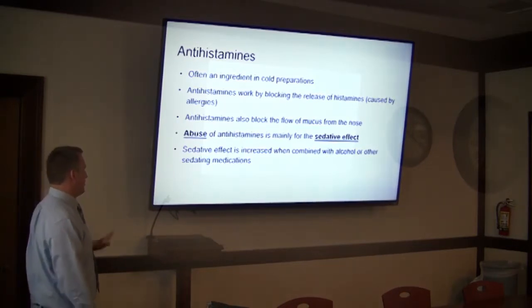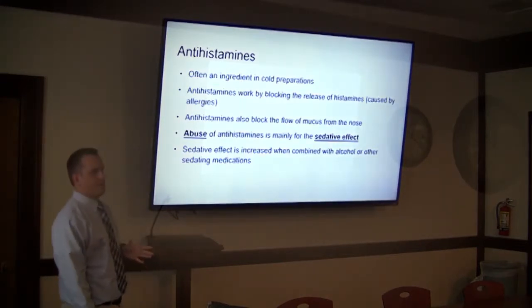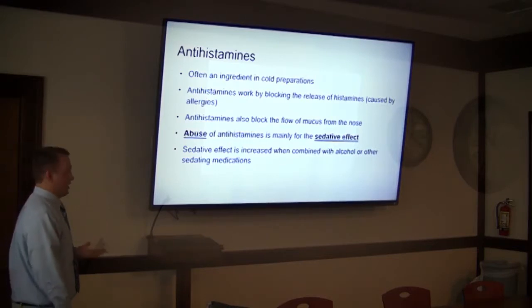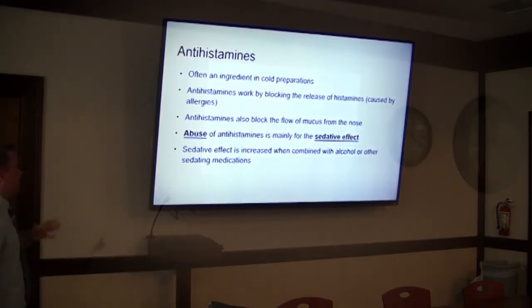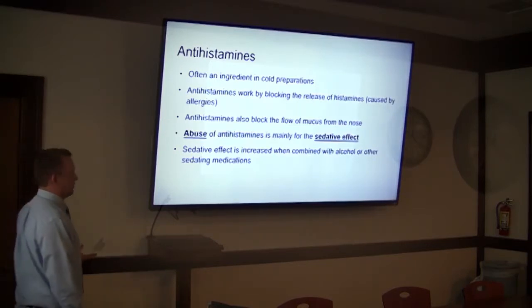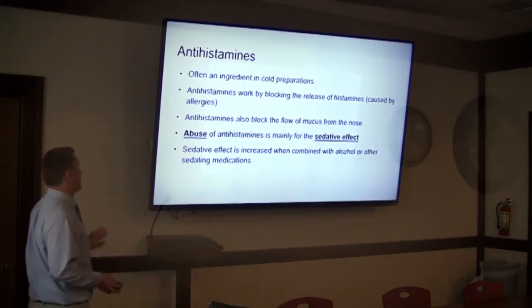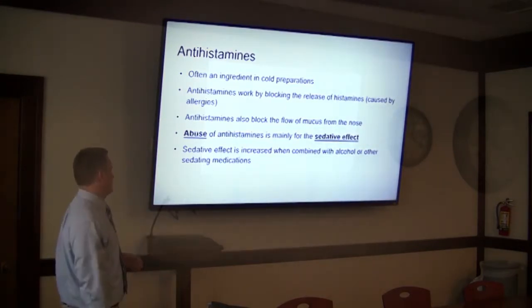So there is a little bit of abuse with antihistamines, not as much. There's a sedative effect to it. Basically, I'd compare it to if you drink a lot of alcohol, so it's like you feel like you're drunk. And this effect is increased whenever it's combined with alcohol or another sedating medication. So there is an abuse potential with this medication. However, if you're following the directions, just taking one a day, you won't have this issue.